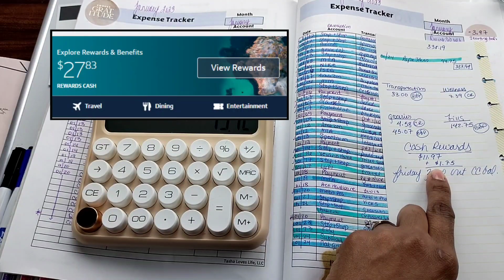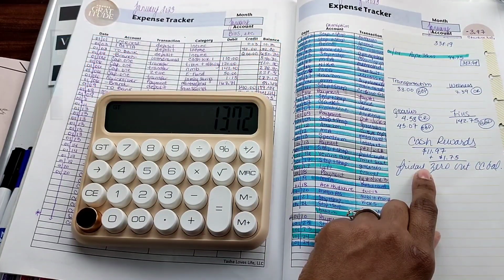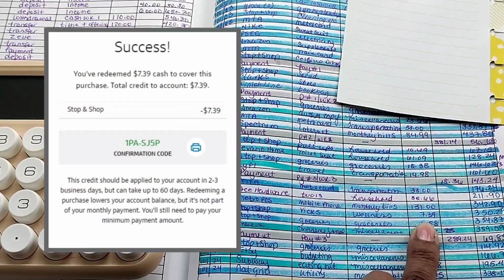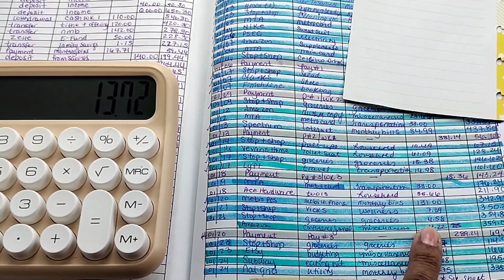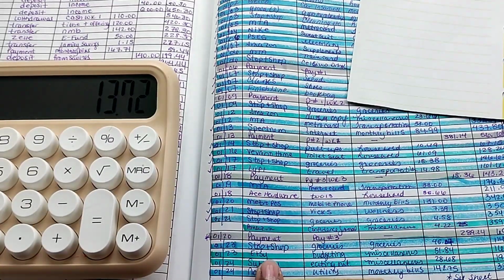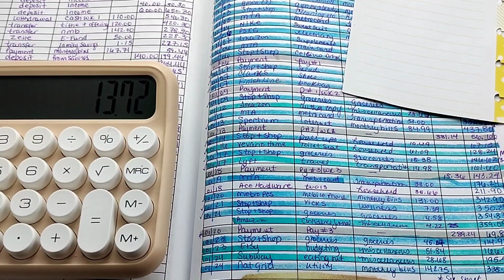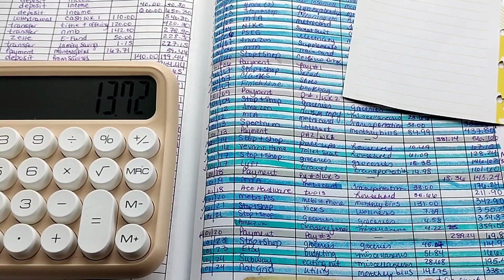Right now we have $27.83 in cash rewards. And I'm going to go ahead and reduce the bill. Okay, success, $7.39 was reduced, so that charge is covered. So let me just go ahead and put a check mark. The next charge we're going to cover is the $4.58 on, again, the 21st it posted, but I think I bought it on the 20th. And success, that was covered, so we're good there. I love that. Okay, this confidence journal hasn't posted yet. And then what else are we looking for? I think that was it. And then $1.75 from the National Grid charge.